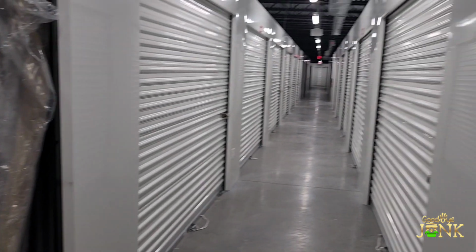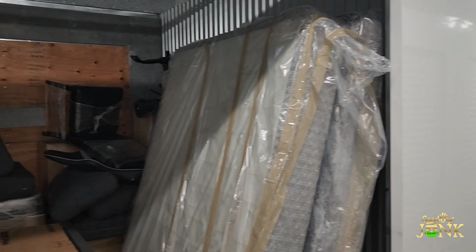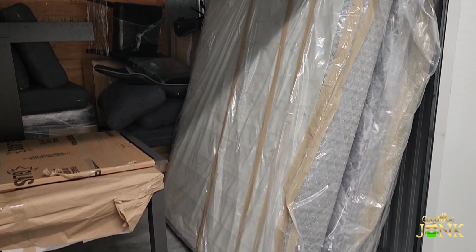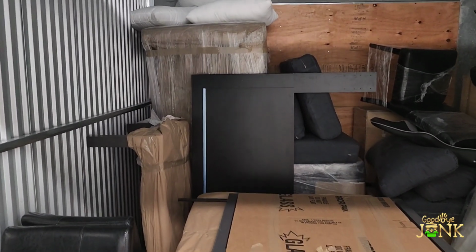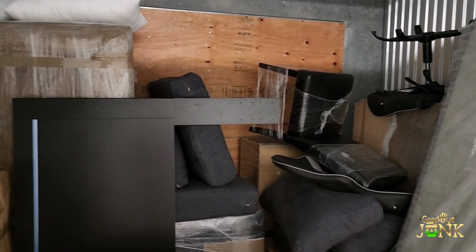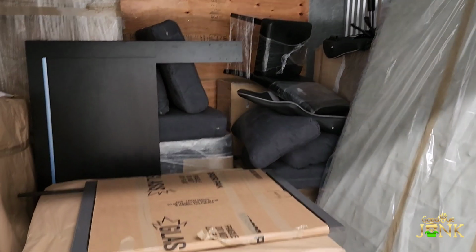As you can see, we have to take all this, all around it. It's definitely going to be a workout, but no big deal, part of the job. We're going to take all these boxes, spring mattress, tables, chairs, coffee tables, sofa, a chest on the back, all kinds of furniture in here. We're going to try to donate as much as possible.